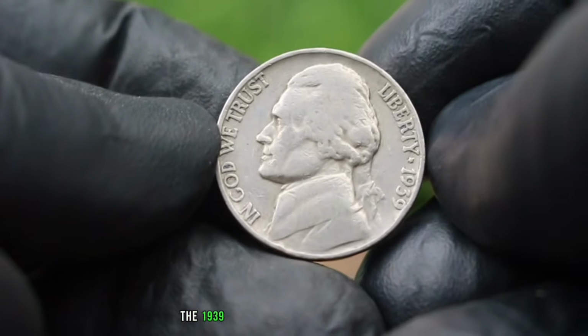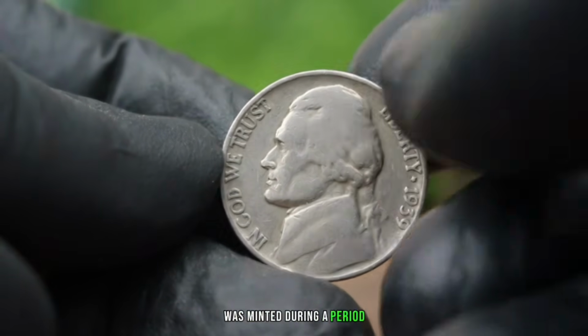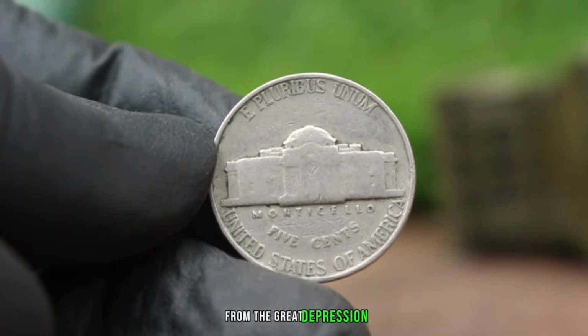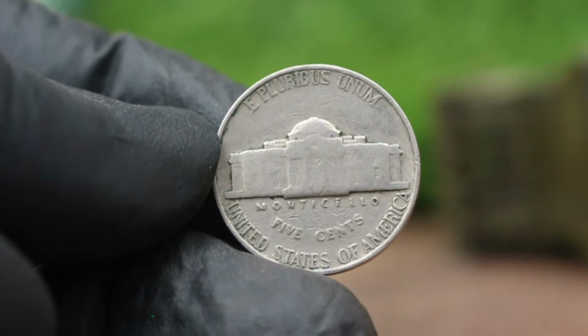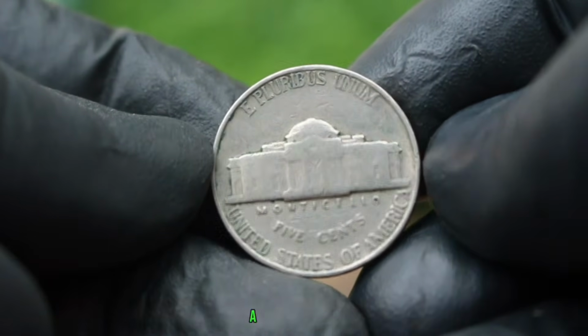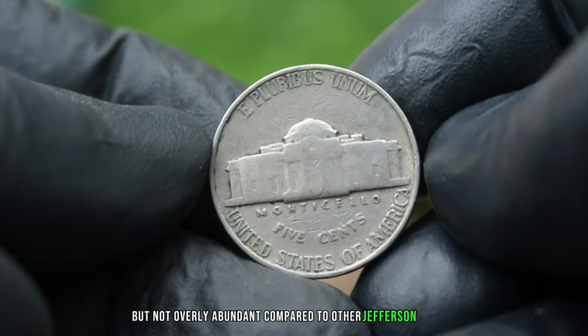The 1939 large date without mint mark coin was minted during a period when the United States was slowly recovering from the Great Depression and the numismatic industry was gaining momentum. Its production run was fairly moderate, with an official mintage of approximately 41 million coins, a sizable number, but not overly abundant compared to other Jefferson nickels.